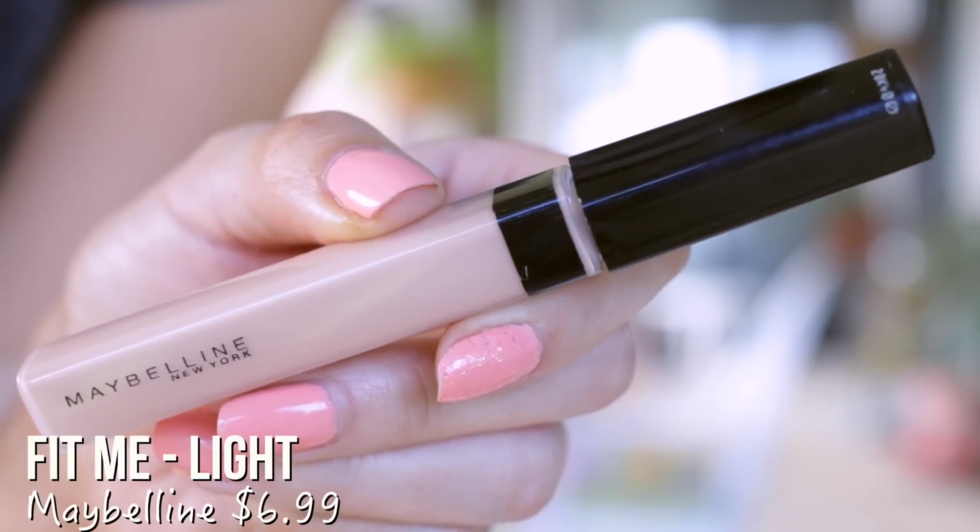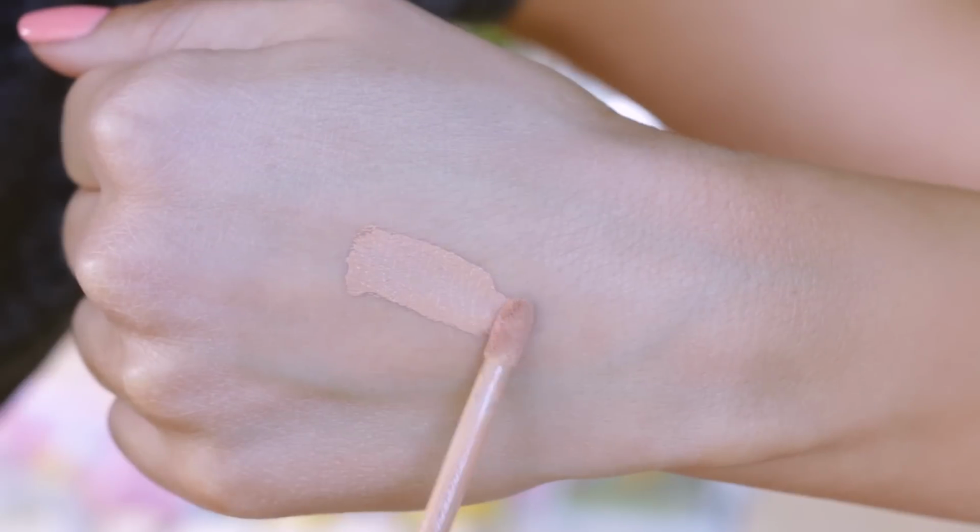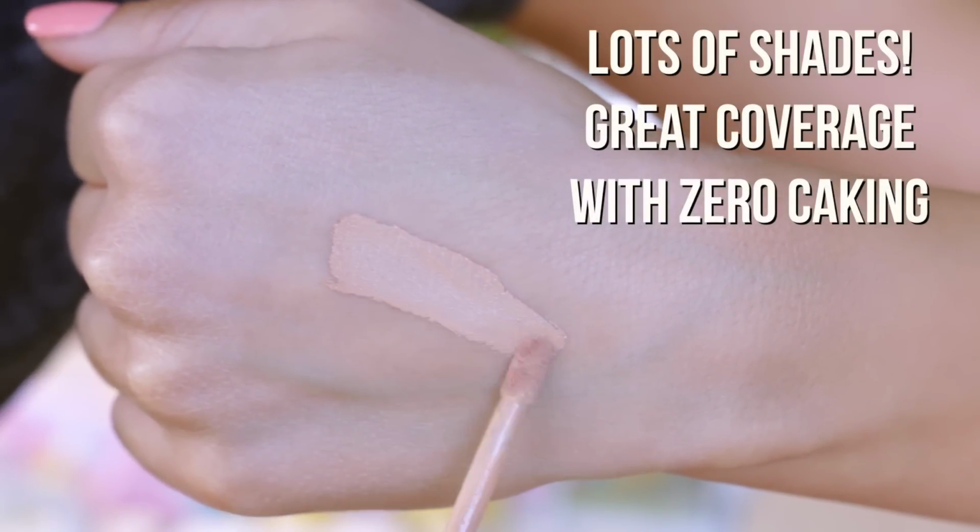It really performs well. You cannot beat the price, and I do love it. The concealer I have repurchased the most from the drugstore, this is my 4th tube of it. When I run out, I get more. This is $6.99. It's the Fit Me Maybelline Concealer. I am using light right now. I have used Fair in the past, which is even lighter than this, even though this is quite light for me and I can actually get away with highlighting with this sucker right now.